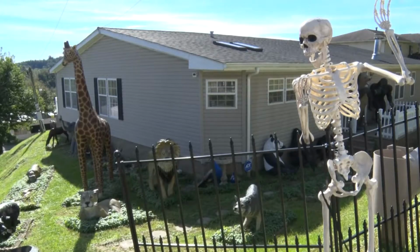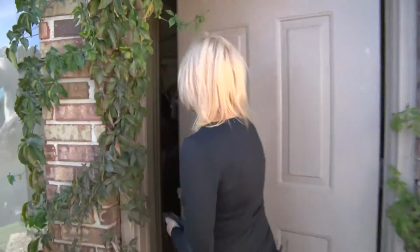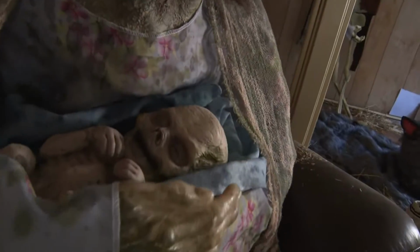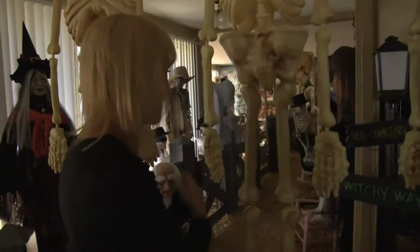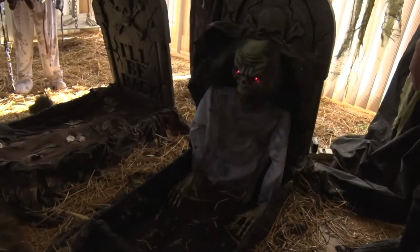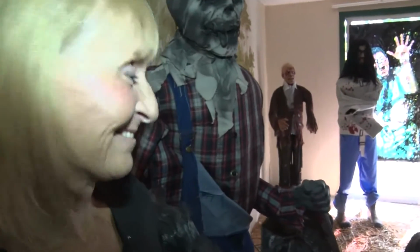And the buck doesn't stop at the animals. One of her homes is decorated year-round for Halloween. It's designed as a haunted house filled with your favorite Halloween characters who come to life at the push of a button. Some are even turned into games. No, it's a new normal.